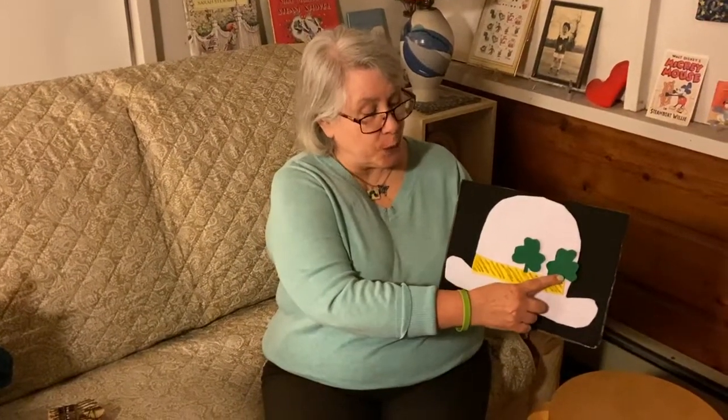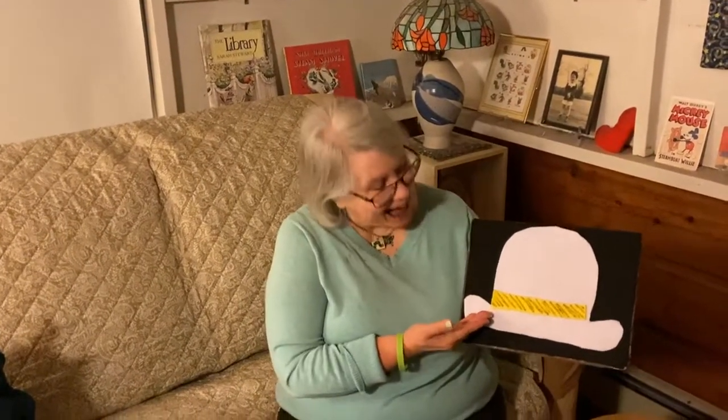2 little shamrocks on my hat, looking so lovely, how about that? 1 little shamrock falls down flat. Now there is 1 little shamrock on my hat. 1 little shamrock on my hat, looking so lovely, how about that? That little shamrock falls down flat, and there are no little shamrocks on my hat.